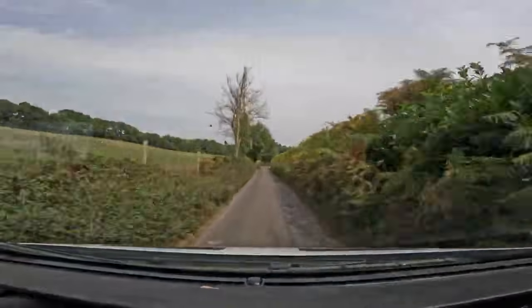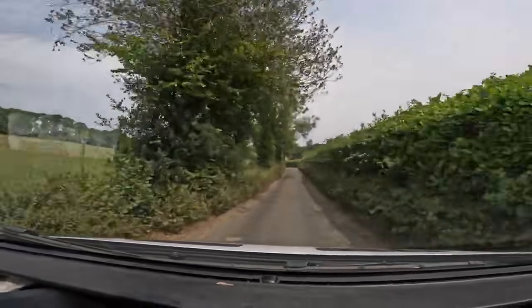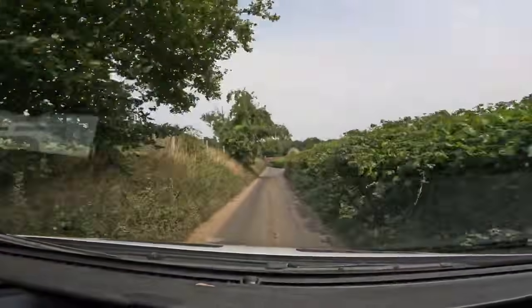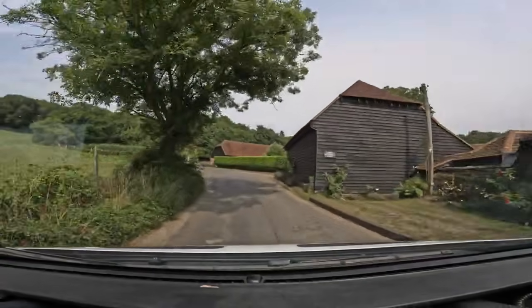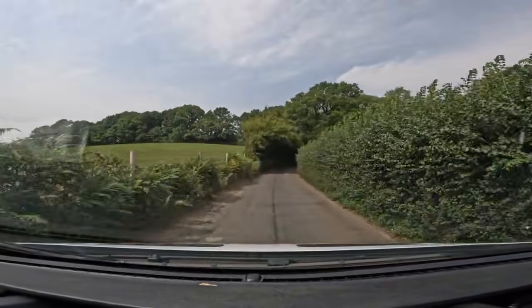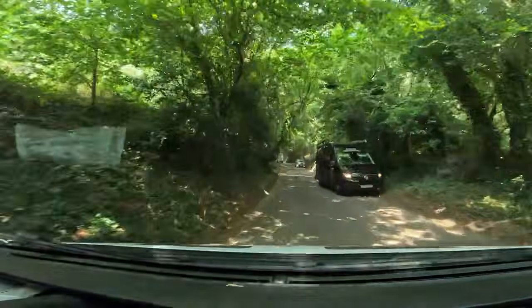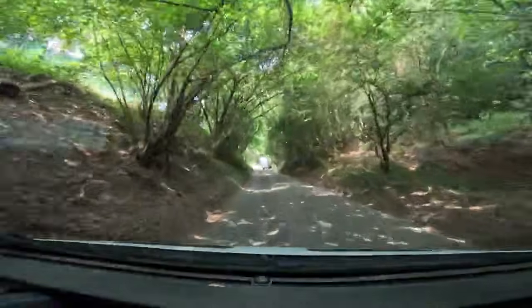Worrying thing as well, it is a 60 miles per hour road, and the chances of a car coming down at 60 are pretty high. So we're just going about 24 right now, and we just got to hope that it remains clear for the rest of the journey. Made it back with our friend.